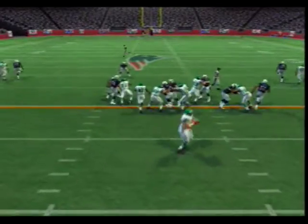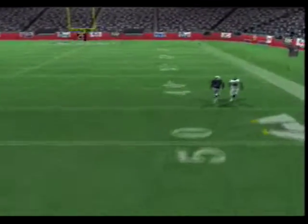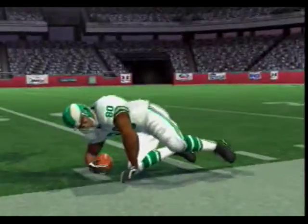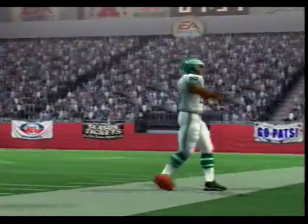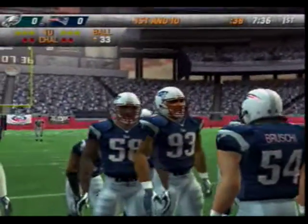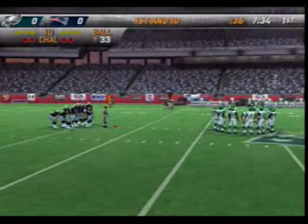Taylor lines up behind his fullback. With a deep throw to the right side, he made the catch. And he's brought down in the open field by McAllister. He brings it in for a big gain. Almost every wide receiver gets better at running routes as they get older. And this guy's no exception.